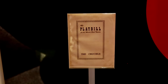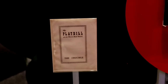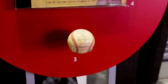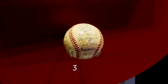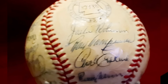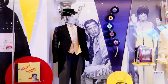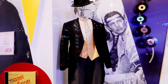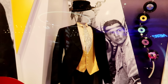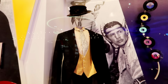Okay, there's a playbill from The Crucible by Arthur Miller. And they have an autographed baseball signed by Jackie Robinson. Kind of hard to see, but he's the very top autograph on there. And then that is the German professor costume that Sid Caesar used to wear, who I did meet when he was in the Beverly Hills Rehabilitation Hospital with Shelley Winters when I went to visit her. They were both in there at the same time. They'd have lunch together sometimes.